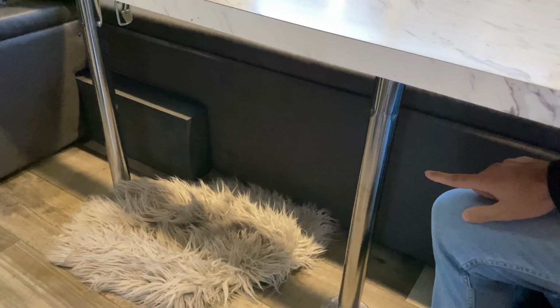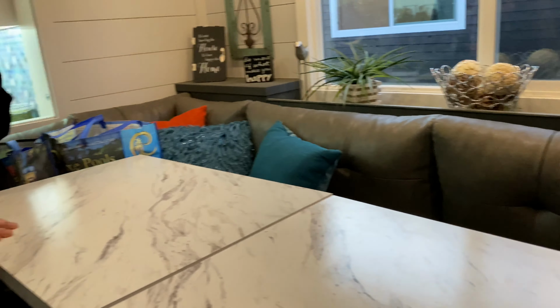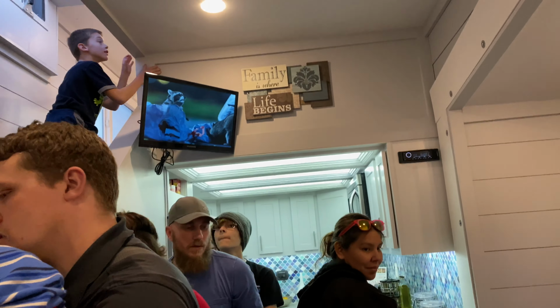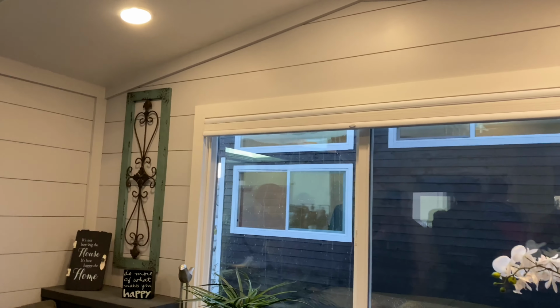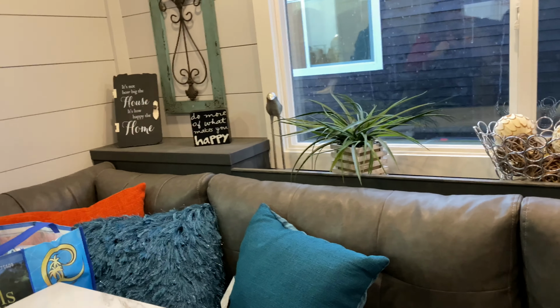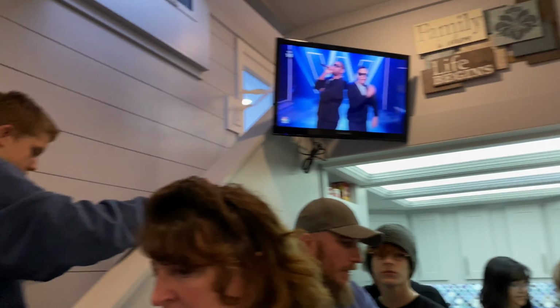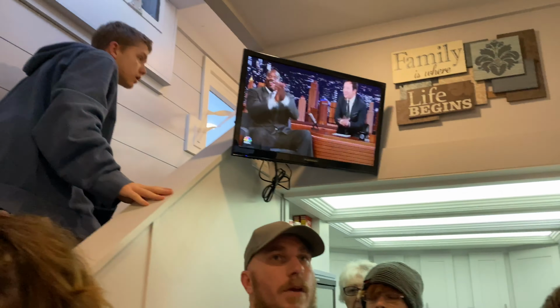You turn it into a bed. Oh, this turns into a bed. Oh. Then you can watch TV from right here. Get over here. This one has an upstairs.